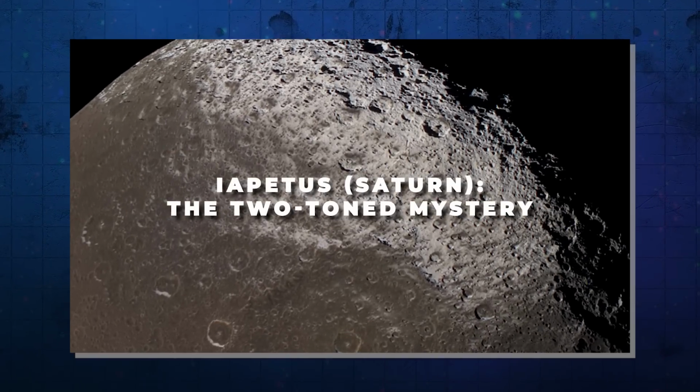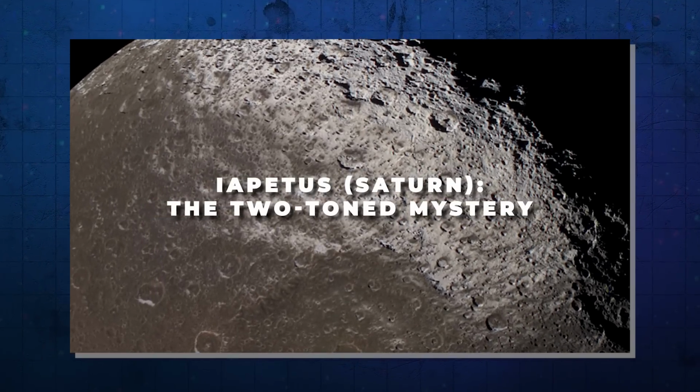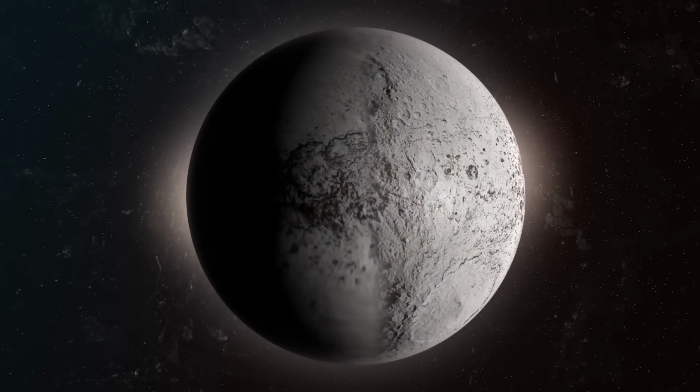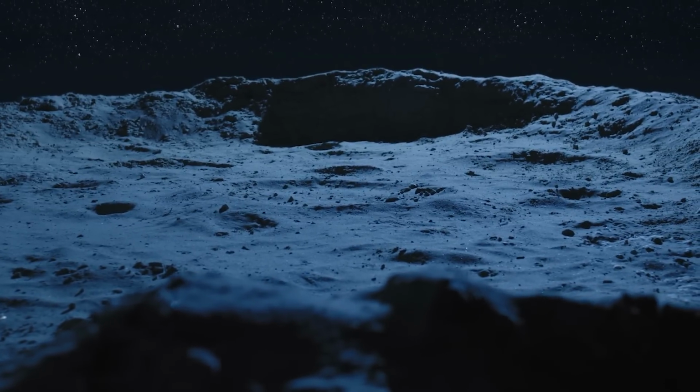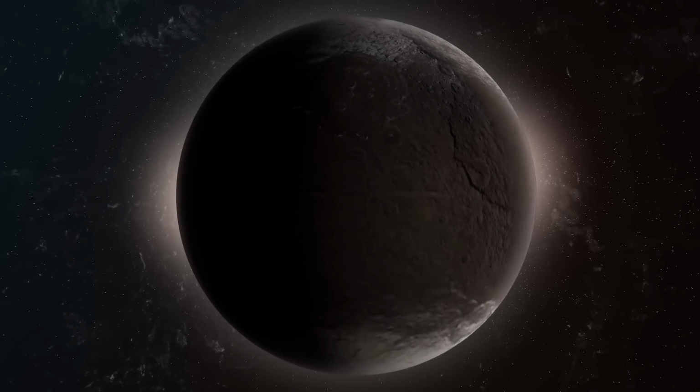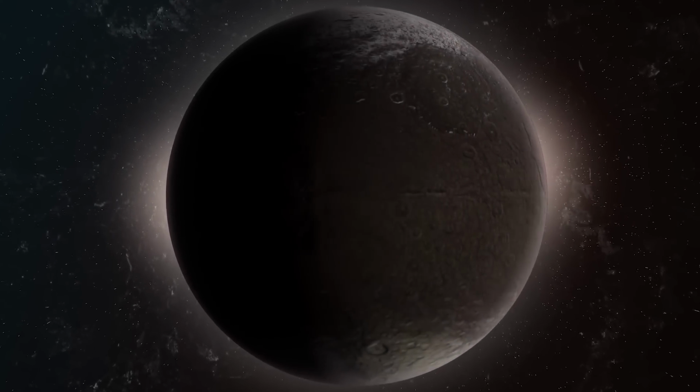Iapetus, Saturn, the two-toned mystery. Iapetus's surface is very different from one side to the other. One half is bright and shiny, covered in water ice, and the other half is dark and covered in a material that is rich in organic matter.